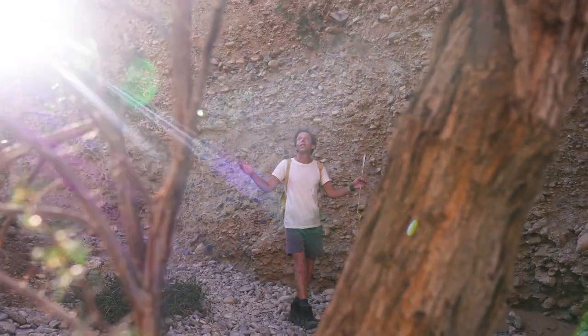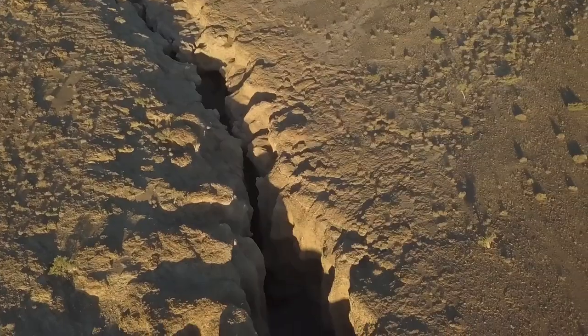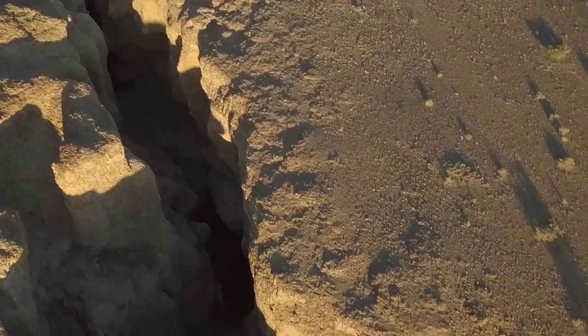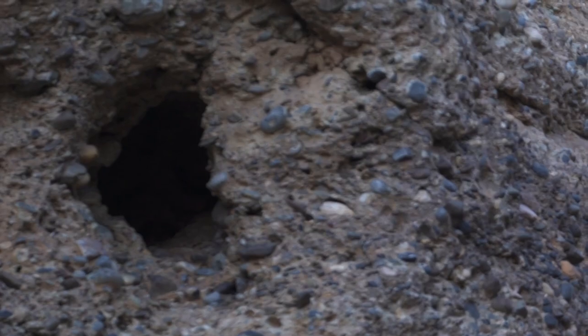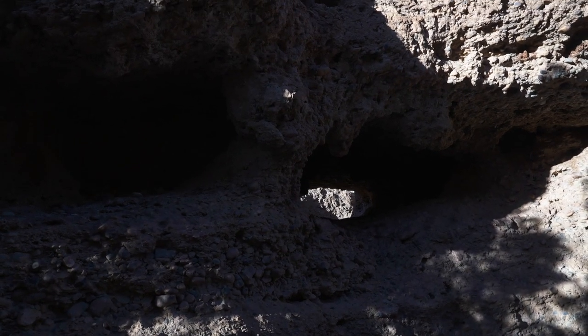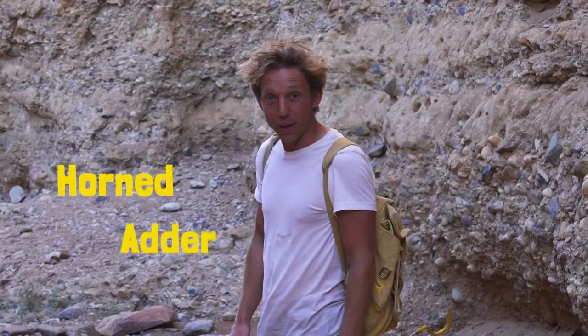Wow, look at this. Amazing. This is a naturally formed canyon. So over millions of years, rain would have come down here and then cut in and created this deep crevice. But what it's done is formed this beautiful habitat. So look here, we've got all these little crevices down here. There's little caves over there. Really, really nice habitat for my next target species, the horned adder.